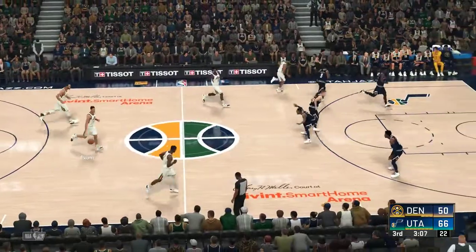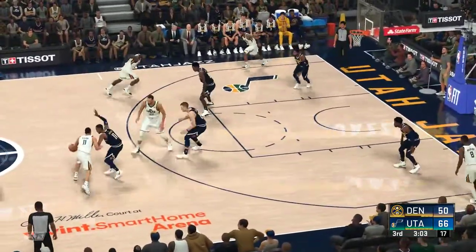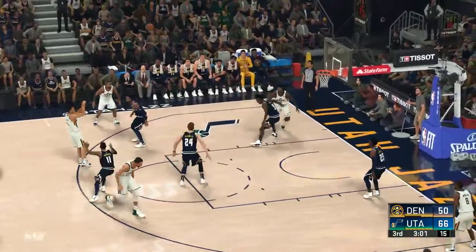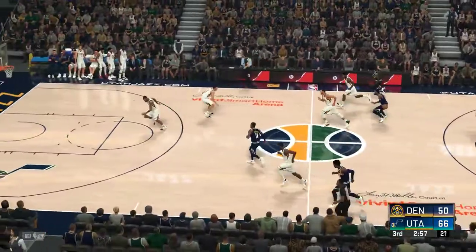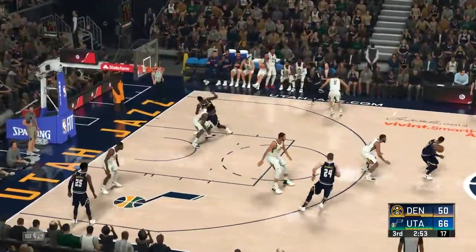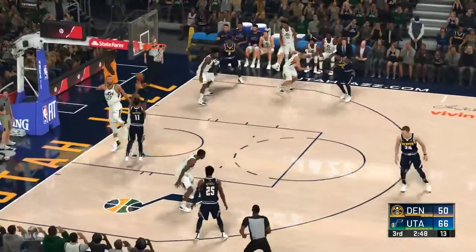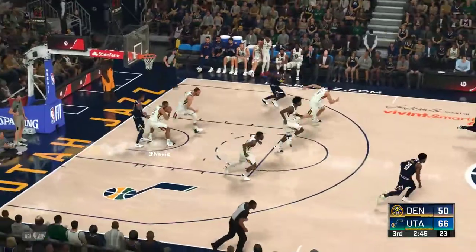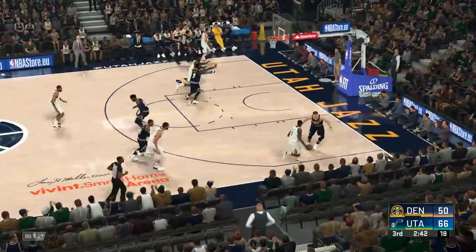And here's Utah. They're on a 16-4 run. Exum with a wide open look. Misses the 3. That's a look you cannot pass up. It's also one you shouldn't miss. Morris against O'Neal. Morris, no good. Utah leading by 16.